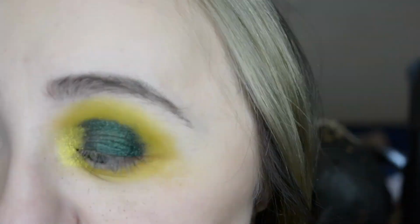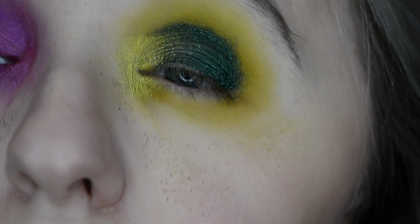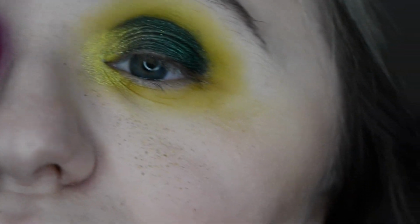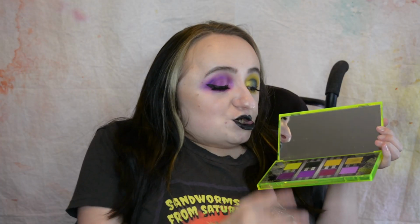So starting from the green eye, I used the yellowy shade Draw a Door to kind of create a halo eye, and then I used the sort of limey, mossy green shade Beetlejuice to help blend that out, and then I used the dark shade Paranormal on my lid with the shade Neurotic.